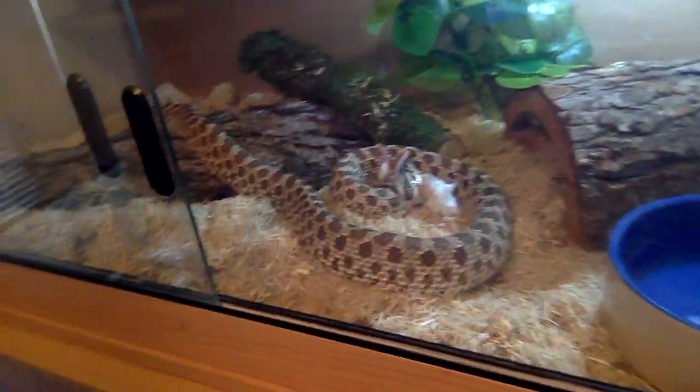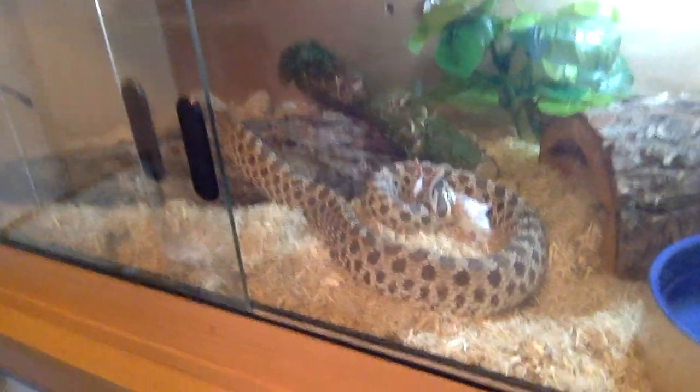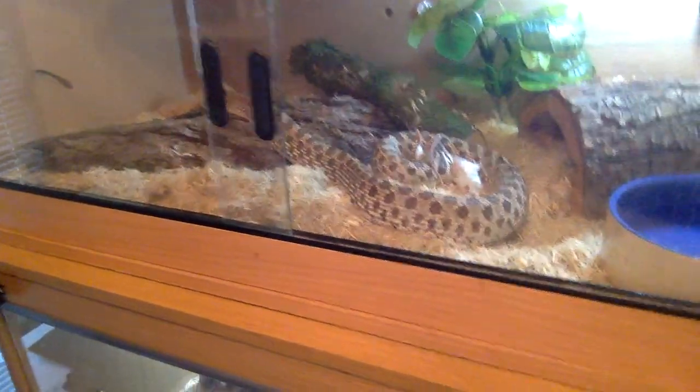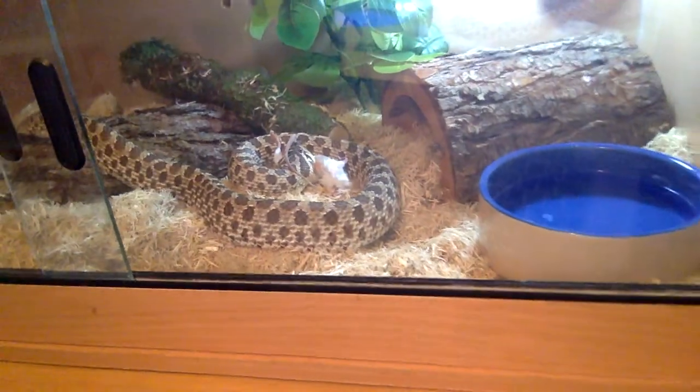Okay. So this snake here is called a Western Hognose. That one? A Western Hognose. Yeah, a big female Western Hognose. That's a female. Brilliant. So that one's fully grown. Yeah. So that's a fair size one to have, isn't it?